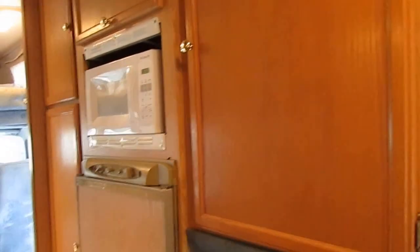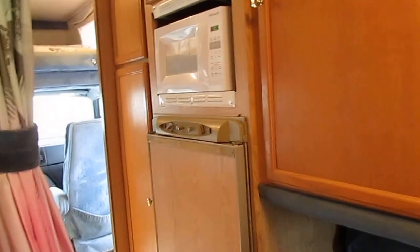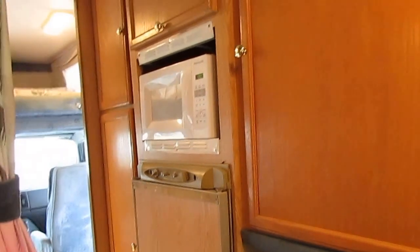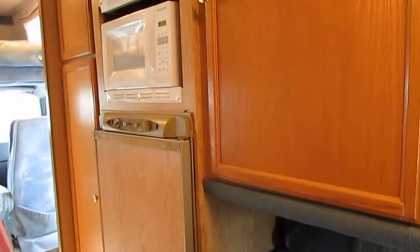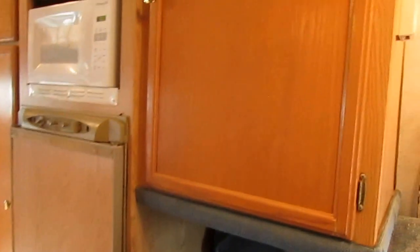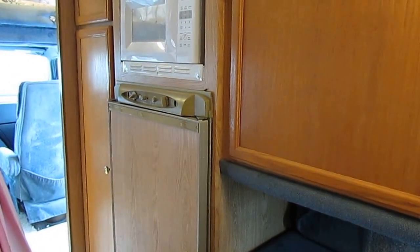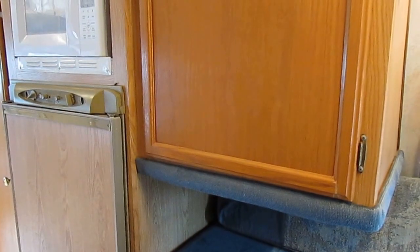You get great fuel mileage, 15 miles a gallon. My full-size truck doesn't get much better than that. And you can spend the night in it and have a bathroom and a kitchen in it. But I'll tell you, folks, if you're needing something to travel in, this is great. You don't even have to spend the night in it. This would be a great traveling van.